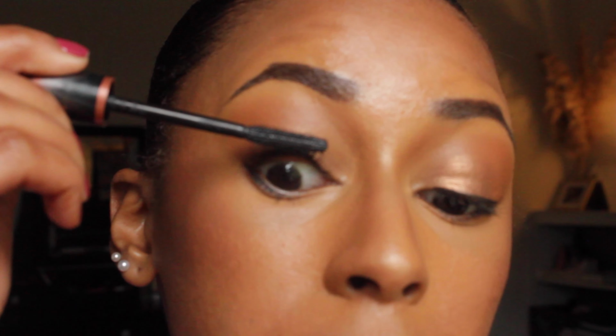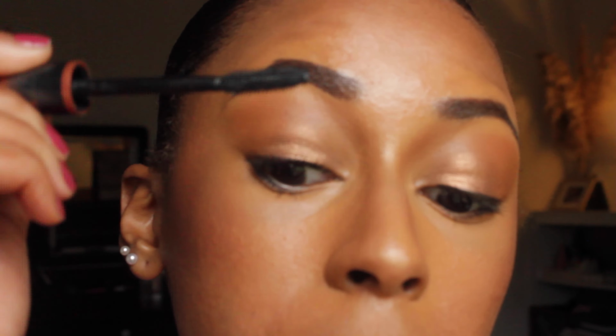A mascara I've been loving is this e.l.f. Lash It Loud mascara, and the funny thing is I didn't actually like it that much in the beginning, but it definitely gets better with age, just like a lot of mascaras.